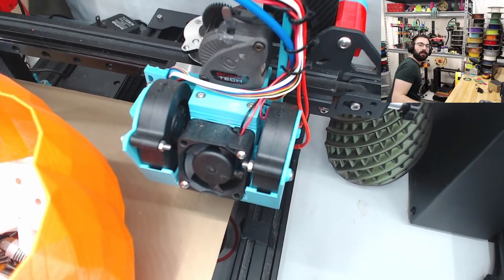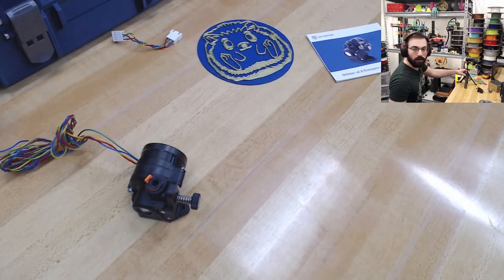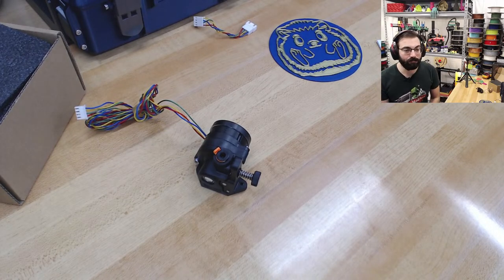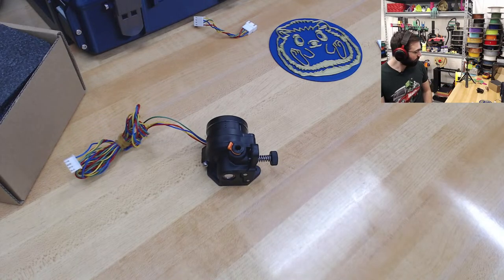And LGX Lite versus Orbiter, well, honestly, they're pretty similar. And after testing both, I would go for the Orbiter, based off of how clean it's been working for me, and just its general size. It's a nice little extruder. Plus, you can adjust the tension perfectly to whatever you need.